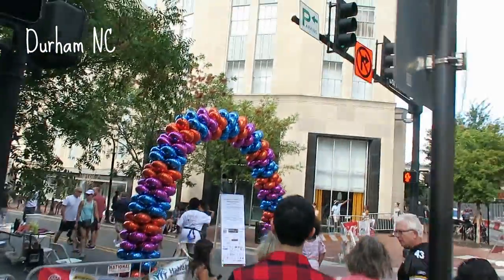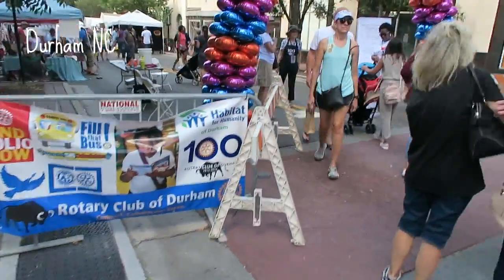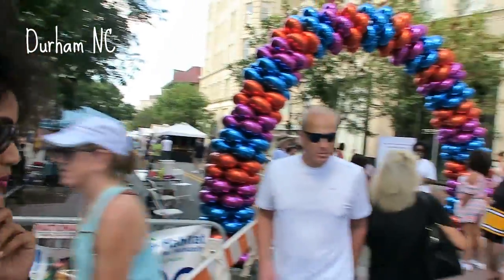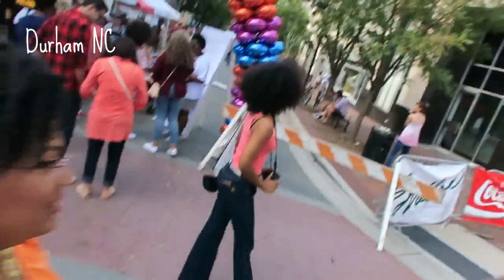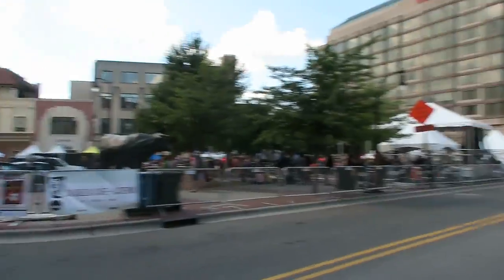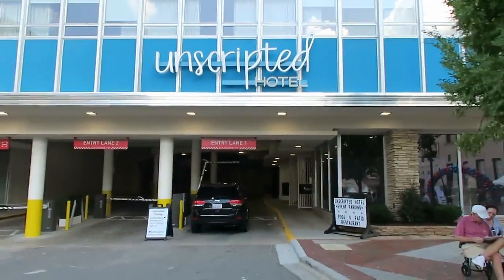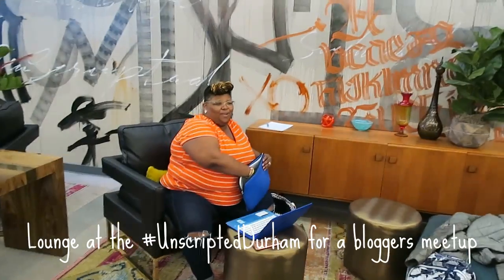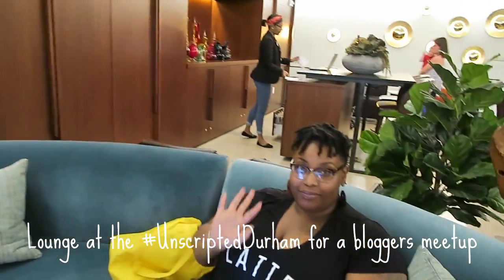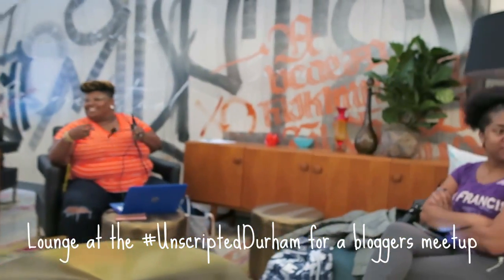What's going on here? Rotary Club of Durham. Oh, it's an arts fair, like a crafts fair. Yeah. Okay. Actually, I have been here a few years ago. Look at that. We're going straight ahead. I know, right? Everybody's wearing orange. We didn't get the orange memo.